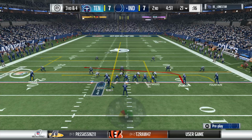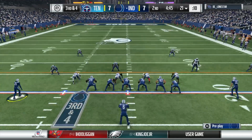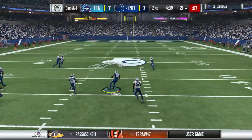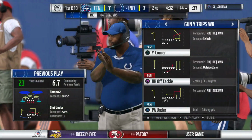And he goes in motion here in the backfield. Now a shotgun snap as they'll look to throw. And he's got it. Got his man on the end route. Complete. And he's brought down after a good gain.